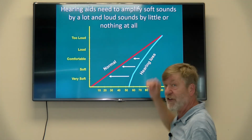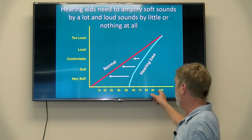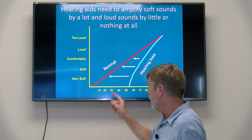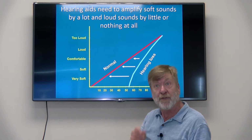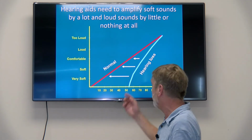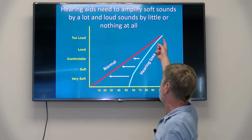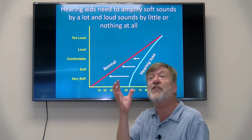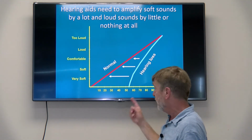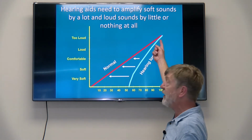That's called compression. Here's another way of showing the same thing. 10 decibels, 100 decibels. And this is perception of loudness. Follow the red line, normal hearing. For a normal hearing person, 10 or 20 sounds soft. For a normal hearing person, 50 to 60 sounds comfortable. For a normal hearing person, 90 to 100 sounds too loud. Now introduce mild to moderate sensory neural loss. We're looking at the light blue line. Now 50 to 60 sounds soft, and yet 90 to 100 sounds too loud.